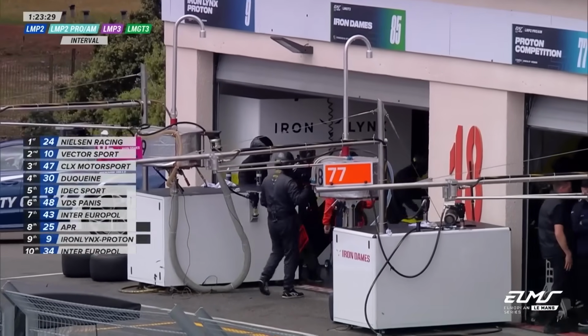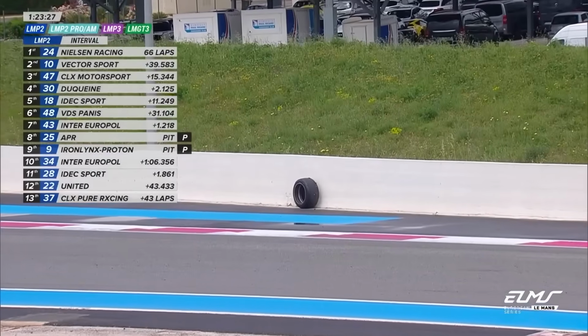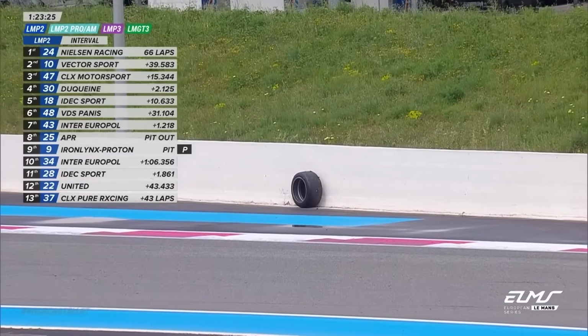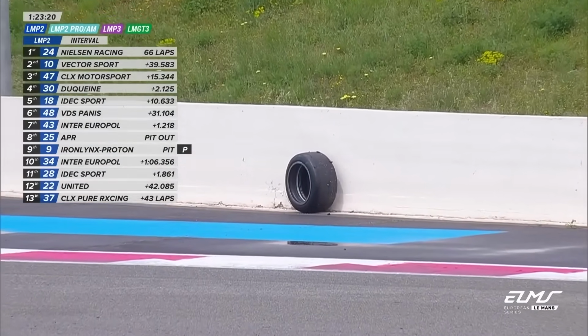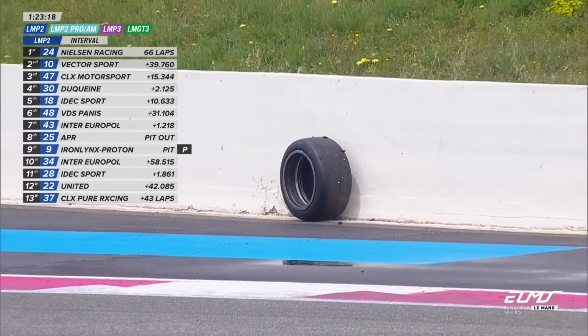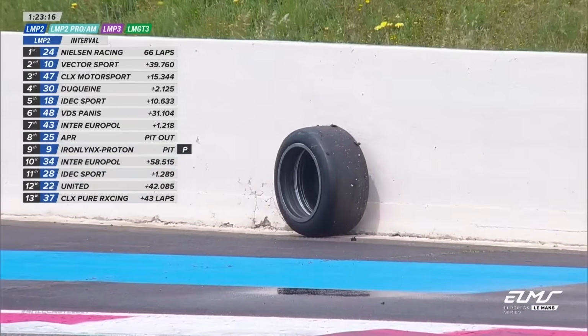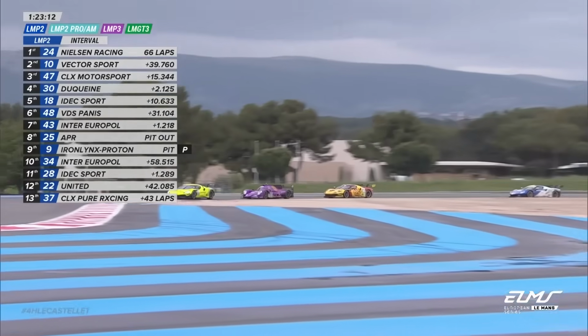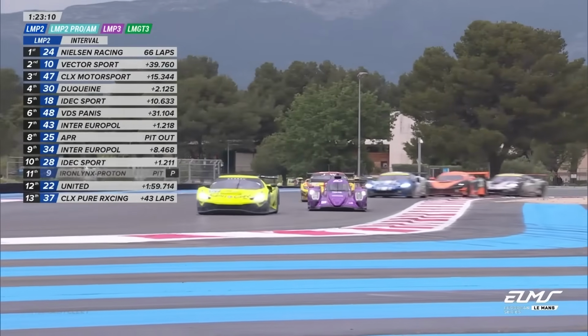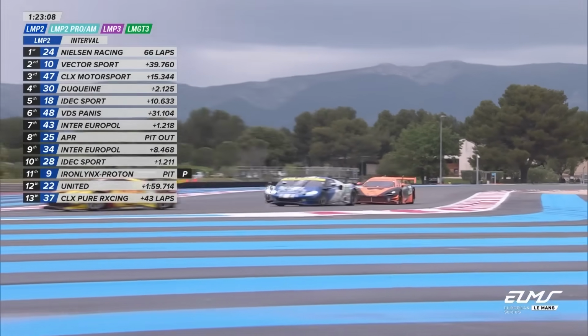That is utter disaster for the Iron Lynx Proton squad. And I'm absolutely certain we're going to have to see some form of intervention. Unless that wheel can be recovered, and I don't think it can from over that wall, we're going to get at least a yellow flag to cover recovery of it. My guess would be a full course yellow.